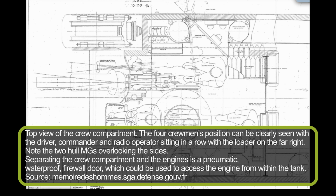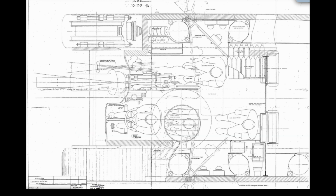Despite the large number of weapons, the tank only had a crew of 4, a driver, a commander, a loader, and a radio operator. In a similar fashion to the Char B1, the driver was also the gunner for the 75mm howitzer. Since the gun only had 6 degrees of traverse, the driver had to turn the entire tank to better aim the gun. The loader was loading the 75mm and was located in the hull. He was also responsible for loading and firing the MAC machine guns to the right of the tank and the one coaxial to the 75mm.